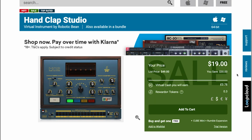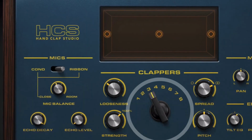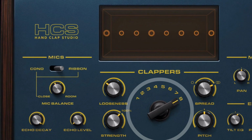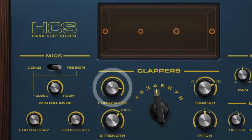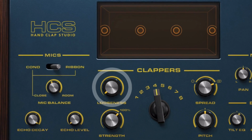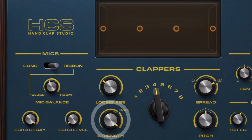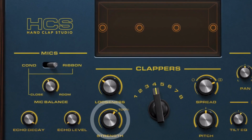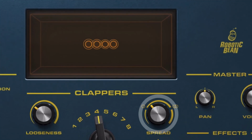Robotic Beans Virtual Handclap Studio is just $19 right now. From the lonely singer-songwriter to the whole band and their roadies. How sloppy they are. How hard they clap. And how they are spread out in the stereo field.